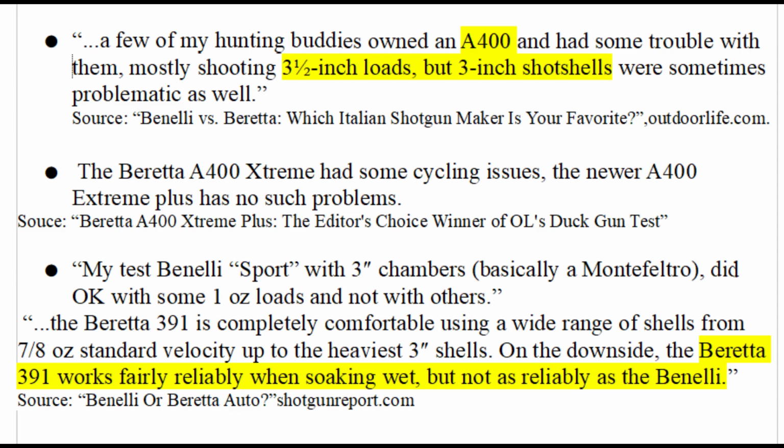The last bullet point talks about how an inertia Benelli is more reliable than the Beretta 391 when soaking wet. Other than that, the 391 is more reliable because it handles the lighter 1 ounce loads much better than the Benelli, which comparatively has hit or miss performance with these. This shouldn't be surprising because 12 gauge Benelli inertia shotguns have a recommended minimum load of a 3 dram equivalent with 1 1/8 ounce shot.